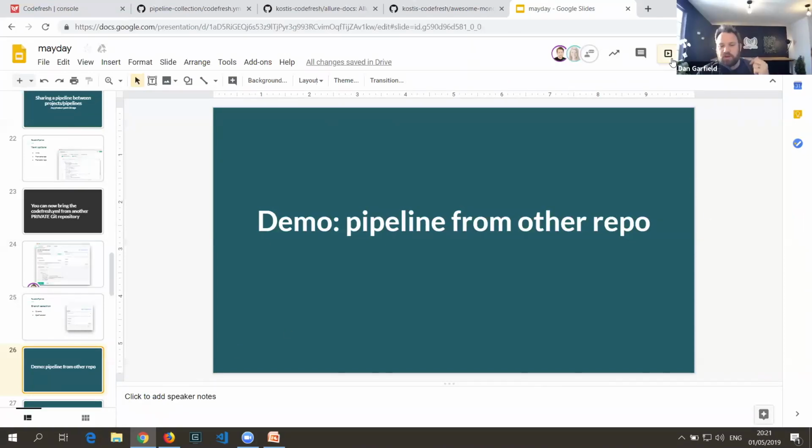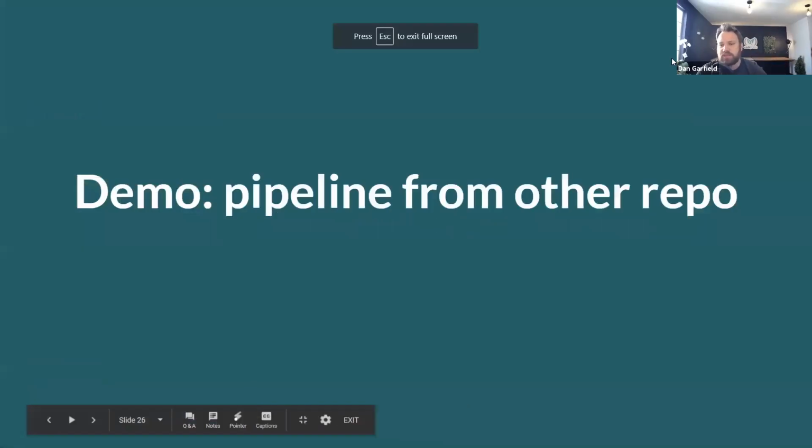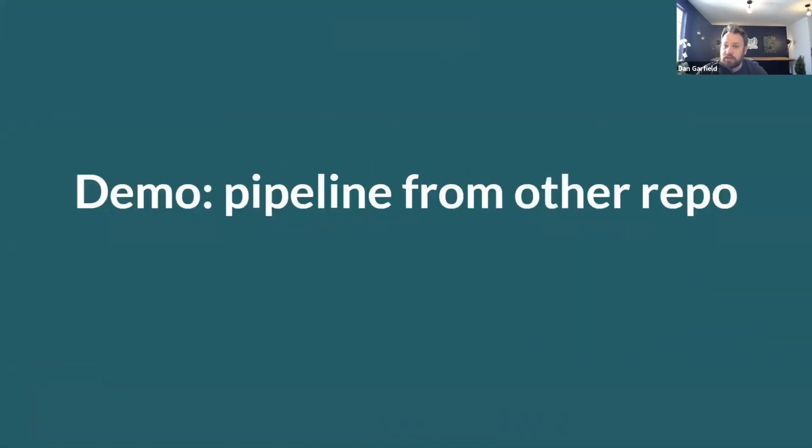Now, before we move on, just a note on that. This idea of defining a pipeline once and using it in lots of different repositories, different projects, it's one of the things that we really wanted to do in Codefresh because it simplifies so much of the work that goes into pipeline creation. And when we actually set out to build Codefresh, we said, okay, well, there's this trend towards microservices.